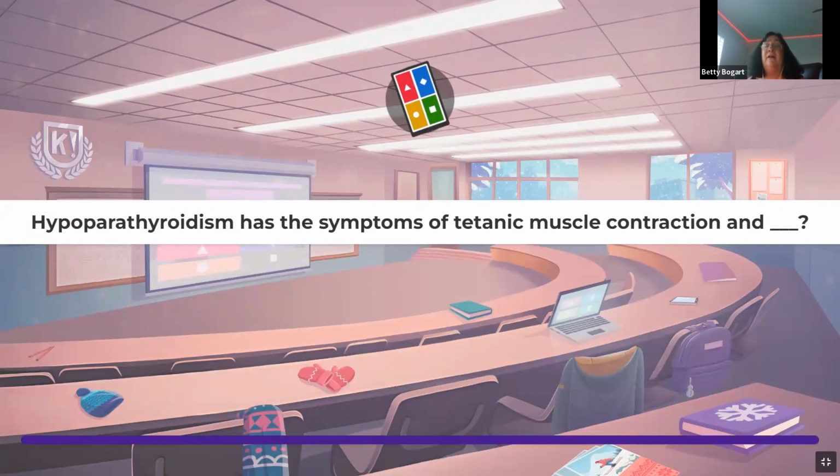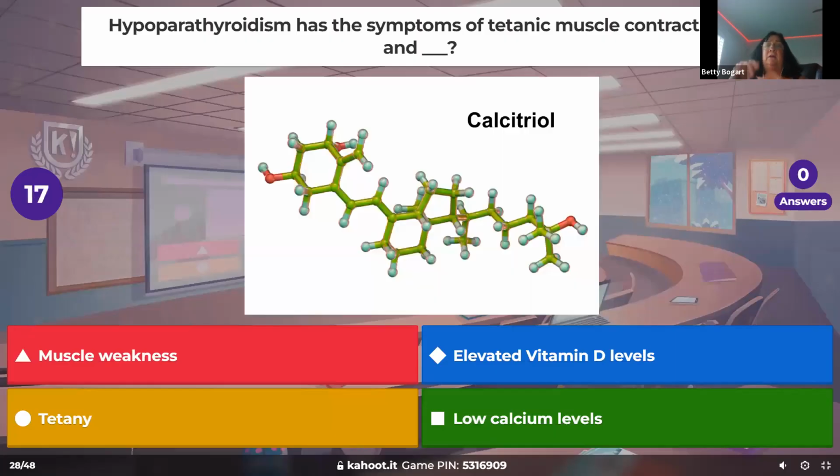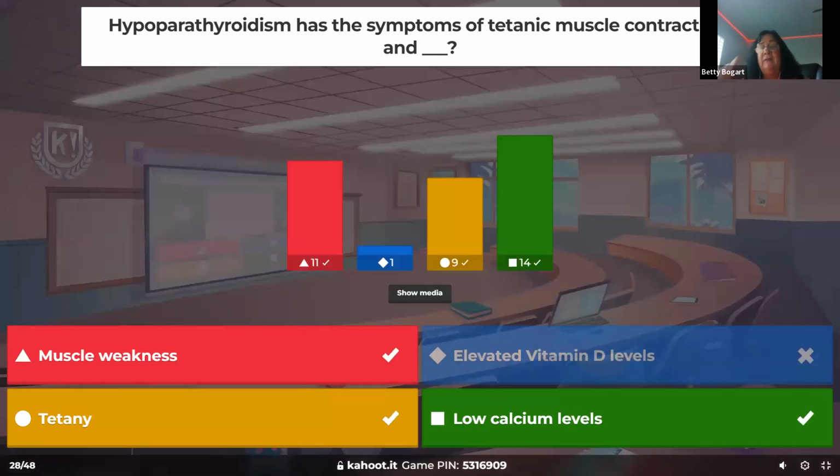Hypoparathyroidism has the syndromes of tetanic muscle contractions and blank. Okay, when you're talking about the parathyroid, it has nothing to do with the thyroid. When you're talking about muscles, you're always going to think of two things, calcium and magnesium. They both control muscle, okay? This has to do with calcium, okay? Tetanic muscle is when you don't have enough. You can't move it. It's just limp, okay? And if it's too much, it's absolutely opposite. You see the paresthesia, et cetera, et cetera.